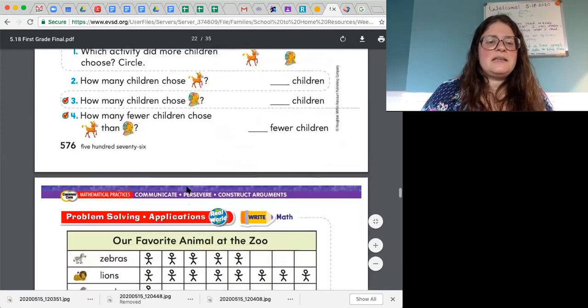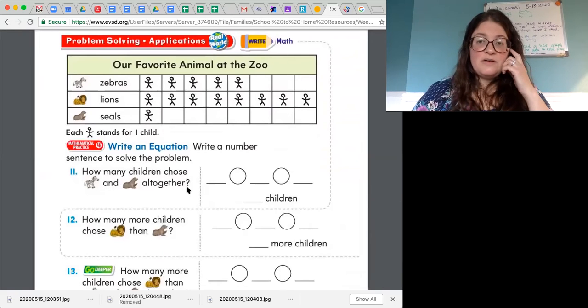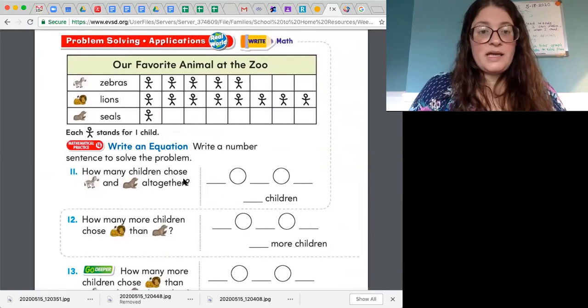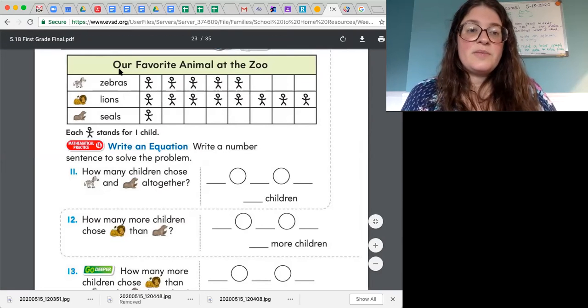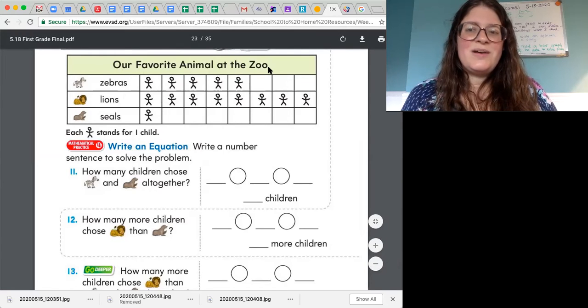Okay, now the next thing you can do is you can use a bar graph to solve a problem. And that is what our goal is this week. So when you're working on this page, I'm going to do the first question with you, and then you get to do the rest on your own or with the help of your family member. So remember, the first thing we do is we read all of the information. Our favorite animal at the zoo.